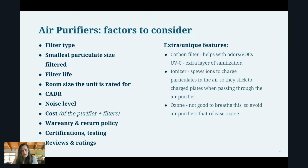The CADR, this is basically a kind of a rating or score of how quickly that particular filter can filter out a specific type of particulate, something like smoke, pollen, pet dander, in a room of a certain size. So generally speaking, the higher the CADR, the faster it can filter out that particular particulate in a room.